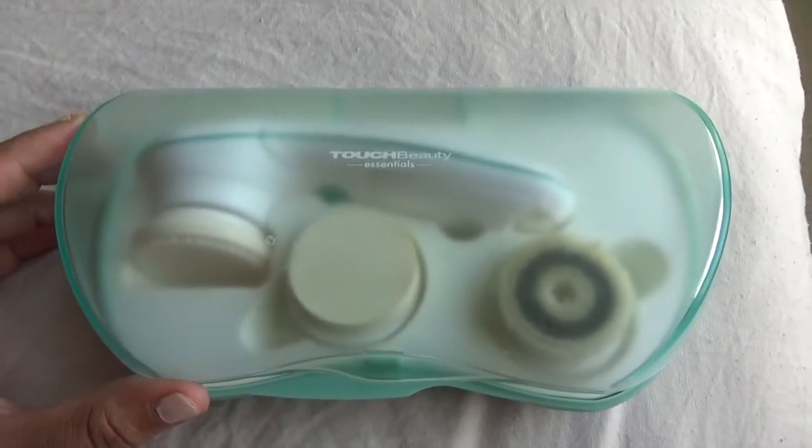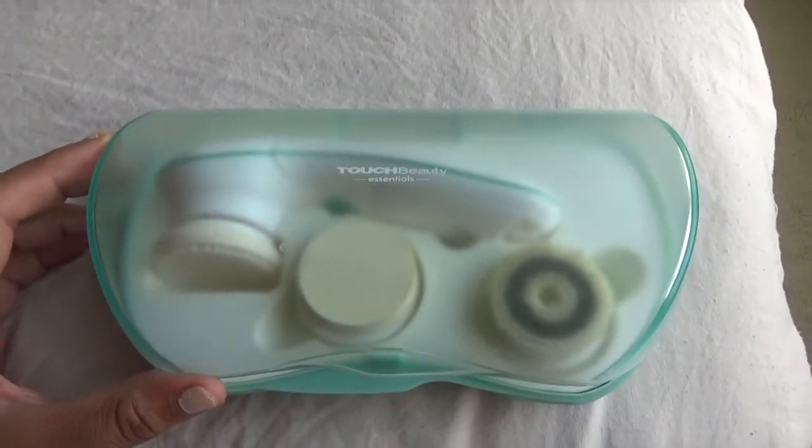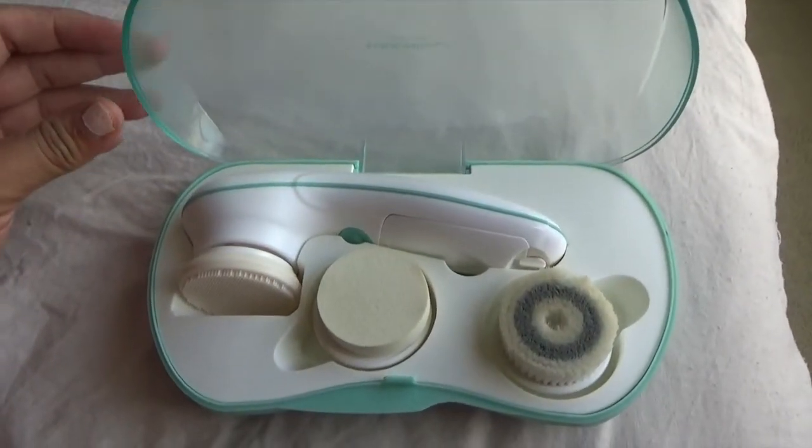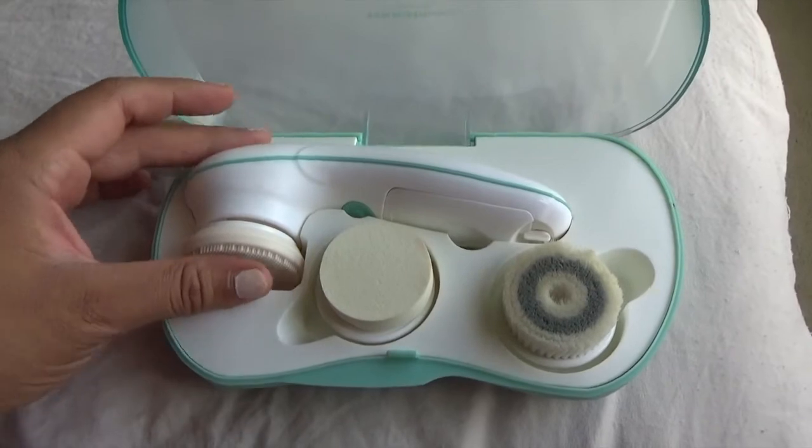I did actually go in with this facial brush. I often use it when I'm washing my face. It's really, really good. It's from the Touch Beauty Essentials range, and I got it off Take a Lot, and it was really pretty affordable. So if you guys are interested in that, check Take a Lot out. So I'm going to just get in the shower now, and I'll see you guys in a bit.